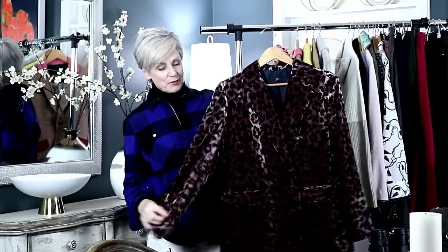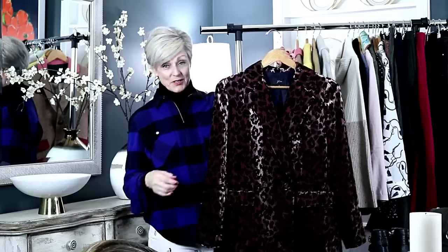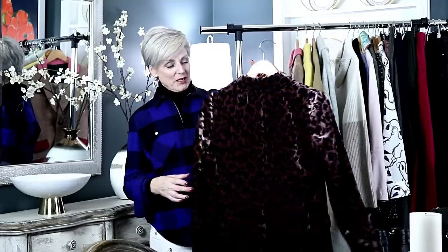So this is kind of in between a smoking jacket and a blazer. This is from J. Crew. And leopard is really, really in this year. I mean, honestly, leopard never goes out.